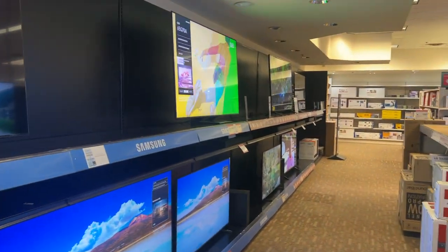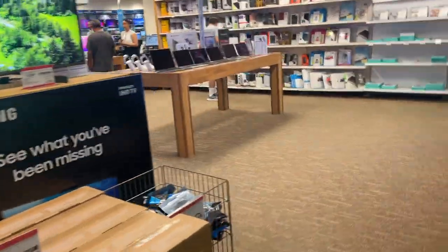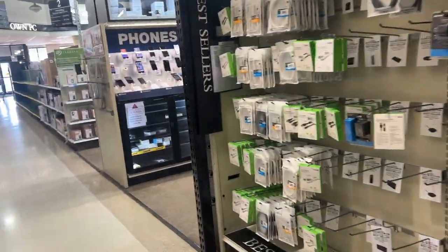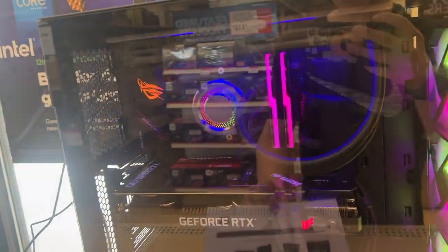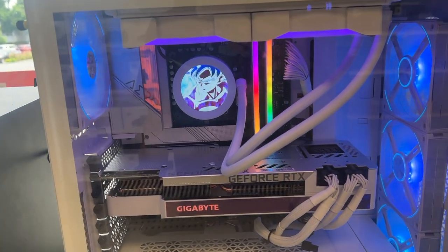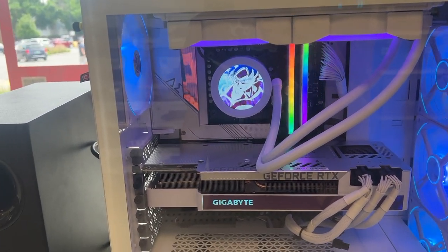So my store is pretty wild. We've got a lot of TVs on display. We've got a giant Apple area and everything. A whole bunch of accessories for phones and everything in a phone area. We got a couple of decent demo computers here. This one's apparently got a 5800X and a 3070. Ooh, 12700K, Z690 Aorus, and it's got for a graphics card a 3080 Vision.